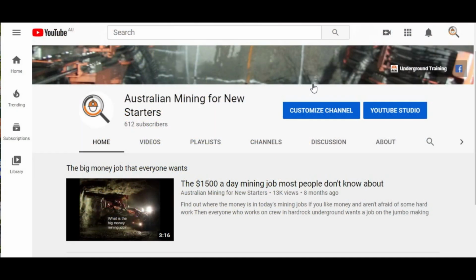Next, I want to talk about the mining jobs. These are the jobs where people go to work and they blow stuff up and put it in the back of a truck and haul it up to the mill so the mill can process it. Jobs like these $1,500 a day jumbo operating jobs in the hard rock underground mine, they're the mining jobs. Now, miners often refer to themselves as operators, and the jobs vary greatly.